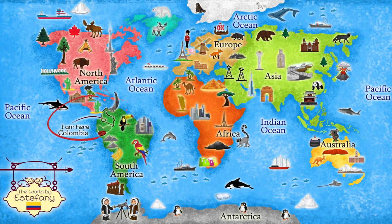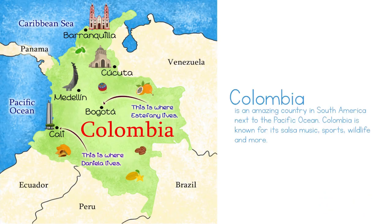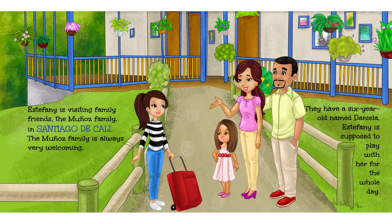Colombia is an amazing country in South America next to the Pacific Ocean. Colombia is known for its salsa music, sports, wildlife, and more. Estefany is visiting family friends, the Munoz family, in Santiago de Cali. The Munoz family is always very welcoming. They have a 6-year-old named Daniela. Estefany is supposed to play with her for the whole day.